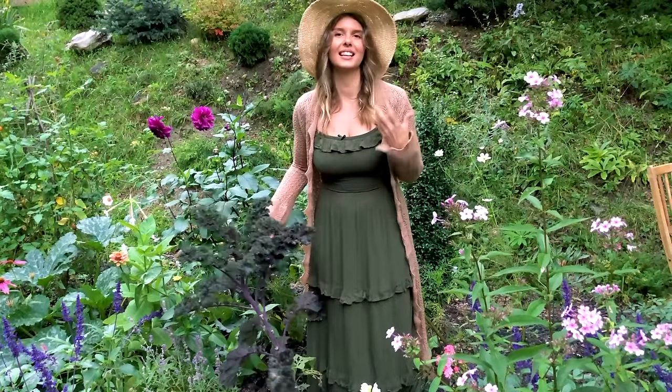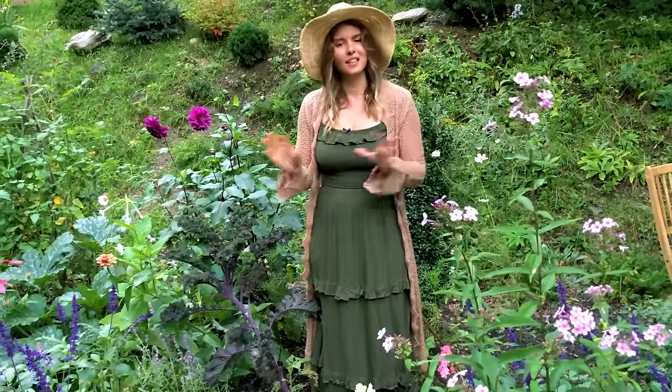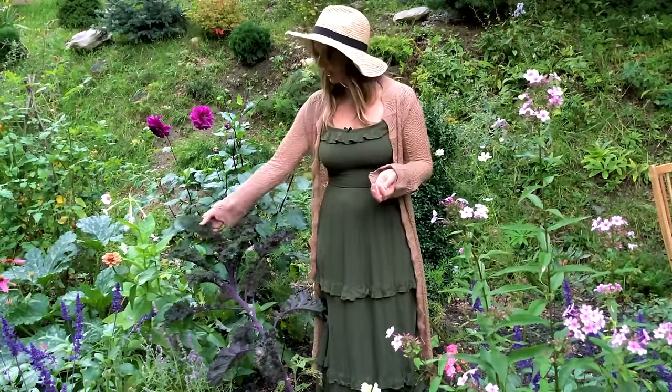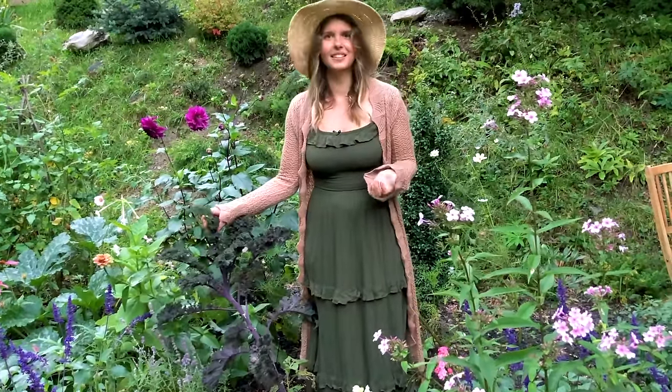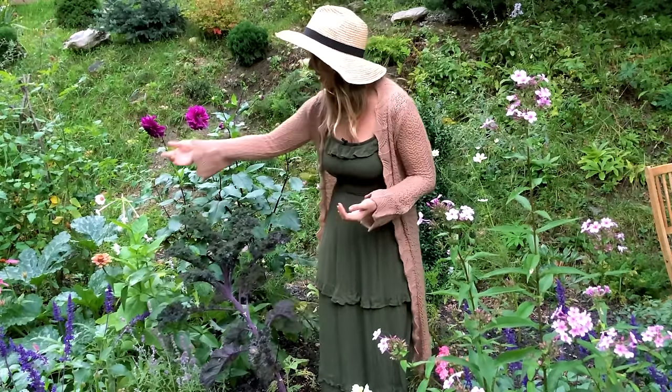And I think kale in the garden, especially throughout a mixed border, is so stunning. The structure of it adds something a little bit different. Especially with curly purple kale, the leaves almost look like flowers. So I think that's a really nice addition.